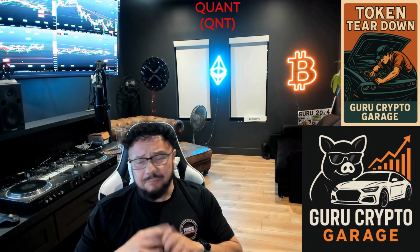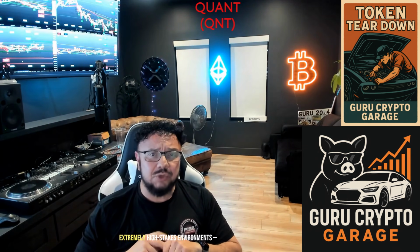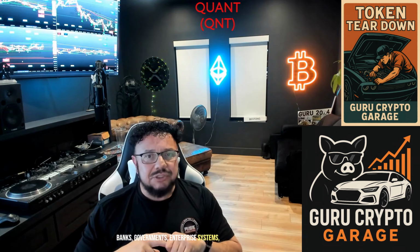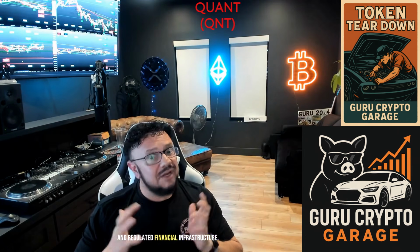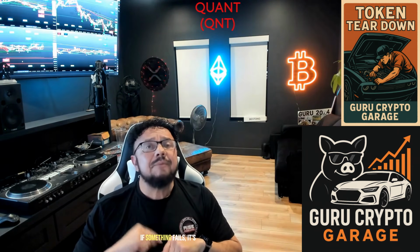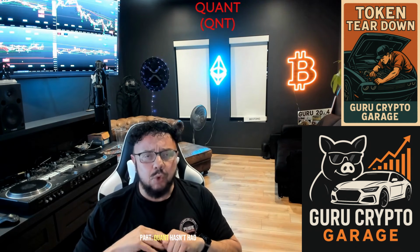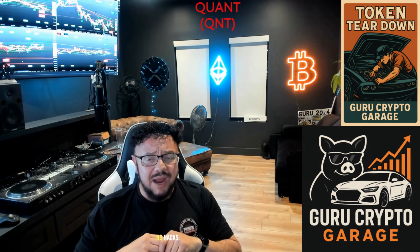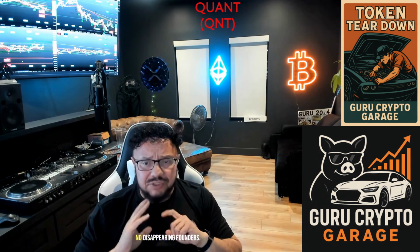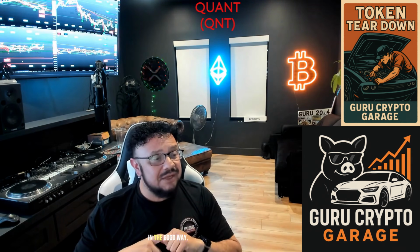And finally, the big one, execution risk. Quant is operating in extremely high-stakes environments, banks, governments, enterprise systems, and regulated financial infrastructure. If something breaks, people notice. If something fails, it's a big deal. But here's the reassuring part. Quant hasn't had drama. No hacks, no blowups, no we lost the treasury moments, no disappearing founders, no scandals. It's been boring, in the good way.